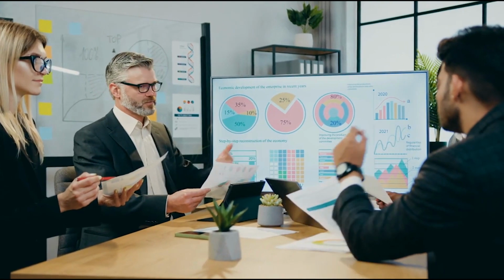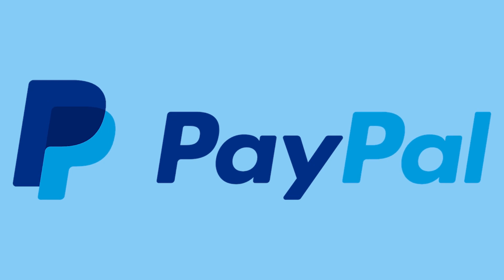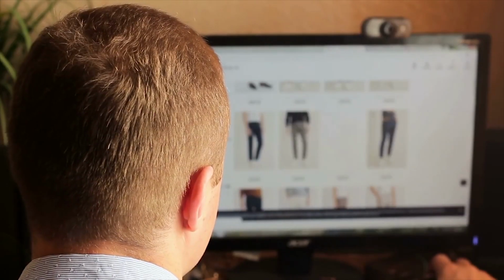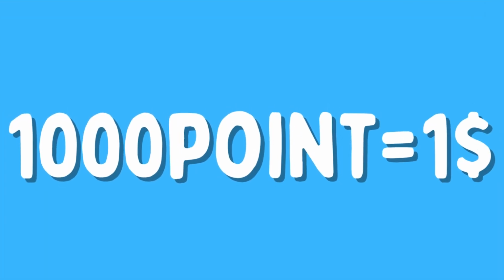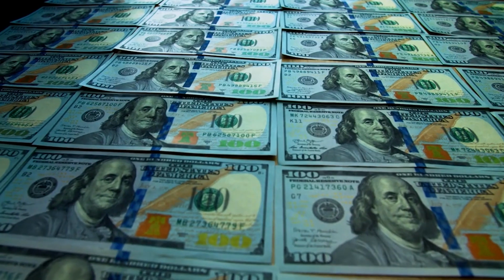But how does the app work? Well, as long as the app is running on your data-enabled phone, you keep accumulating points after every 5 minutes. These points can now be redeemed to earn money, which is cashed out directly to PayPal, where you can redeem them for gift cards, which you can use to buy products on supported online brands such as Amazon, iTunes, and Xbox, among others. And every 10 points are equivalent to 1 cent. That means to get $1, you need 1,000 points. So the longer the app runs on your phone, the more you earn.